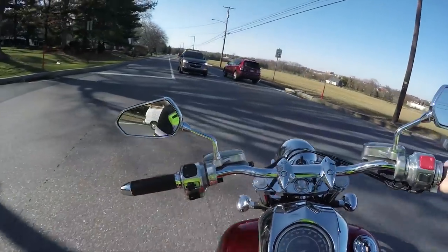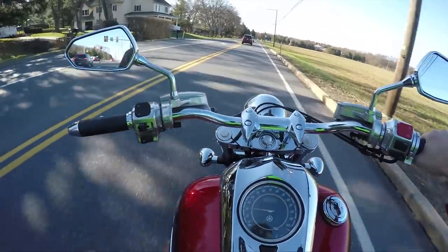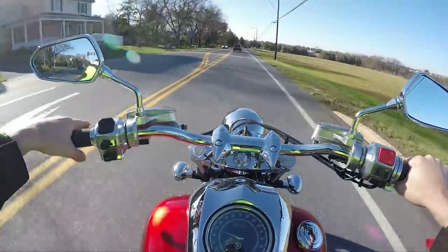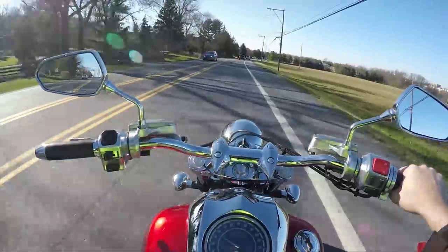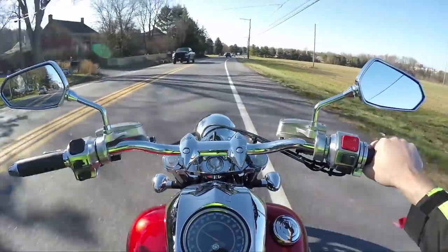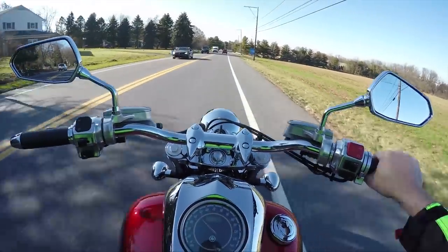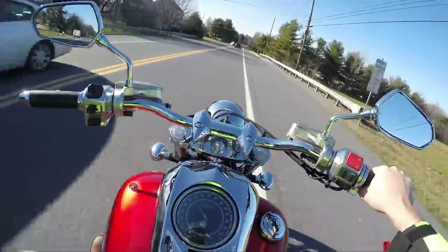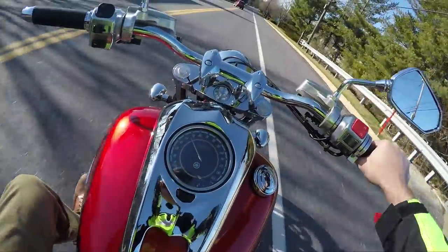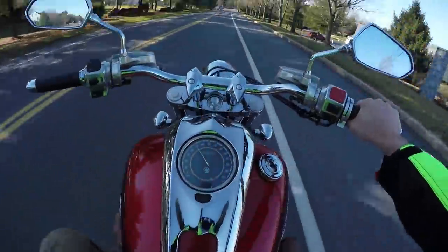So a bike like this, it is on the heavier side. It's no full dresser or anything like that. It's not that heavy, but it is on the heavier side. This is not really an entry-level bike. One, the size. Two, the weight. Three, the power. Now, if you're a grown man, you rode dirt bikes your whole life, but you're just getting into street bikes, yeah, get whatever you want. This could be a great bike for you.